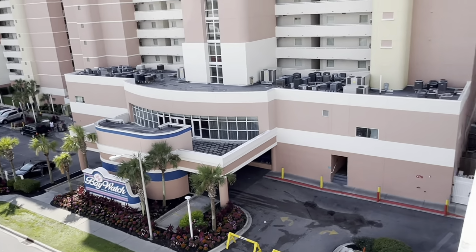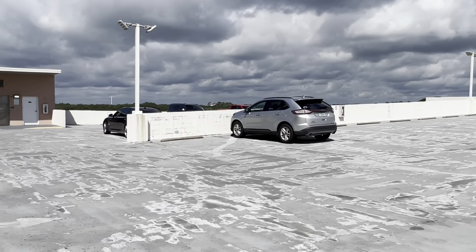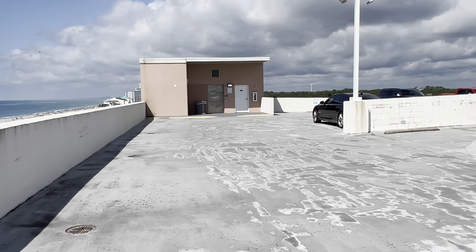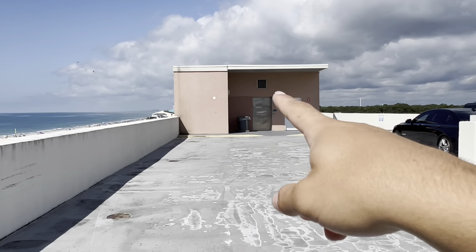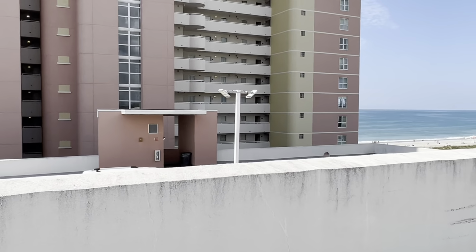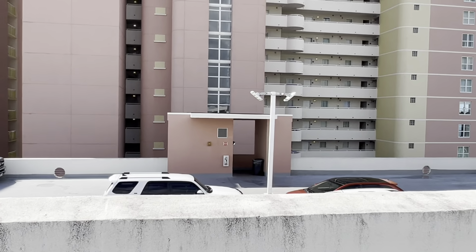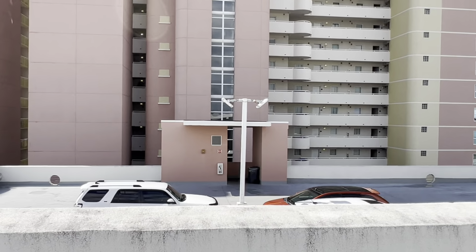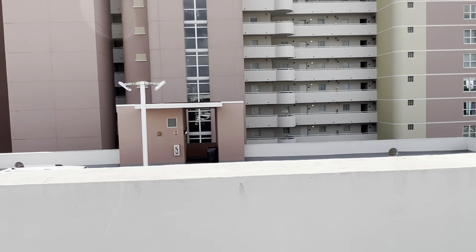Somebody's alarm's going off, as you can see. Right now, I'm on top of the parking garage, 7 stories tall. There's 2 elevators. There's one right here, which serves all the floors on the parking garage. And then there's one over there, which only serves floors G through 4 and then 5 and 6. It doesn't stop at 2 and 3, which is very interesting. It's kind of like an express elevator.